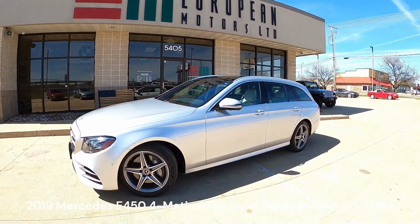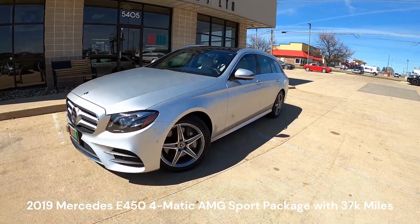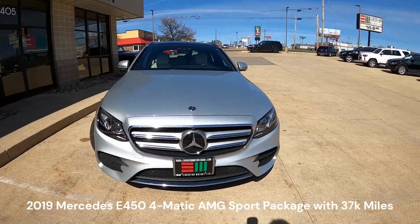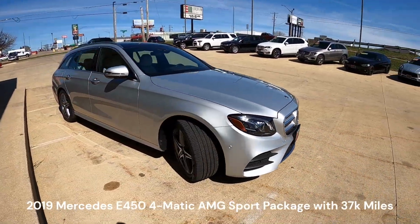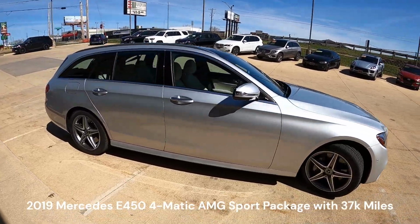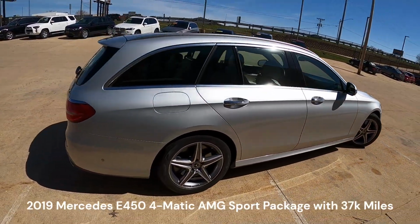All right, here's something you don't see every day. This is a 2019 E450 4Matic wagon, and this is the AMG Sport package. It's packing just short of 400 horsepower, turbocharged V6, all-wheel drive. And this is a 7-passenger. These are a legit 7-passenger.